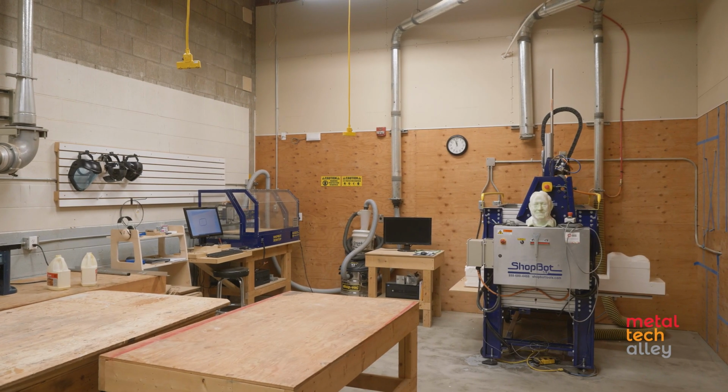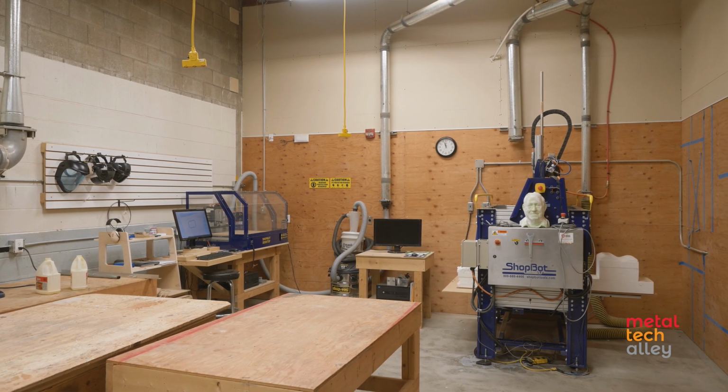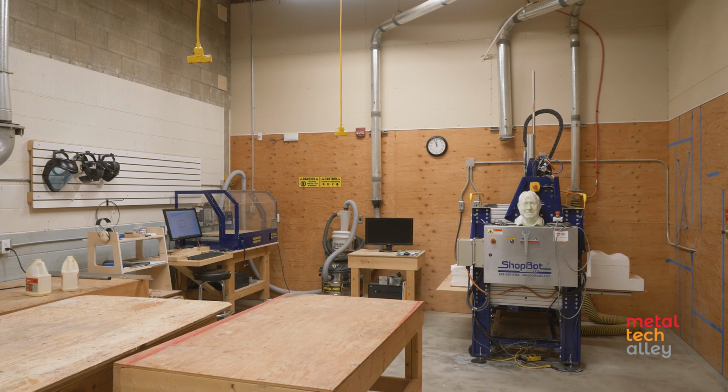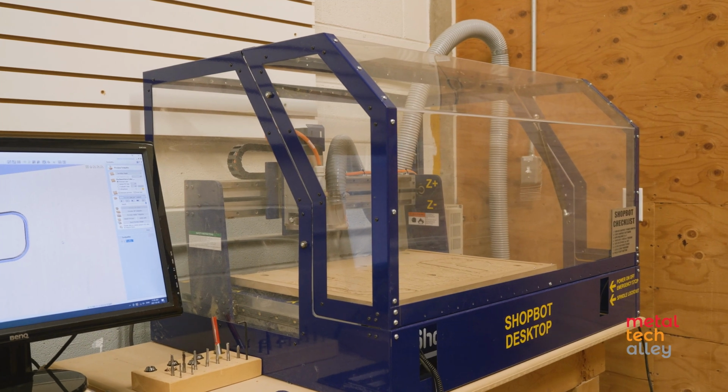Here at the STAC, we do a lot of research, applied research, where we're making stuff for people. But we also do a lot of instruction. So I mentioned the digital fabrication and design course. So that's the new 2-year course at Selkirk College. And that course teaches the students on a variety of different machines, one of them being CNC routing. So the machine behind me is the one that we teach the students on.